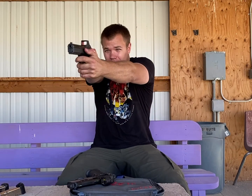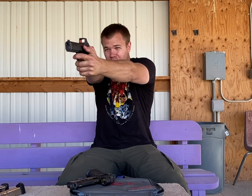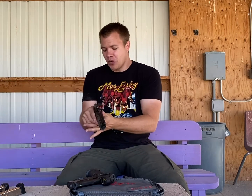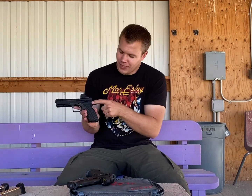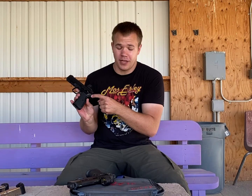So I can get as high as humanly possible on that grip and just keep that muzzle flip to an absolute minimum. So that is much more comfortable. I mean, they did an excellent job with, you can just see that huge amount of the material that they took out of there to get your hand as high as possible. And that does help. It really does.